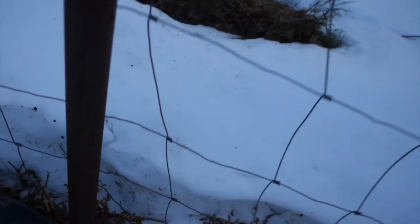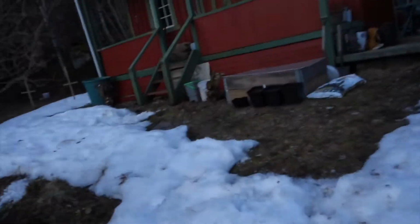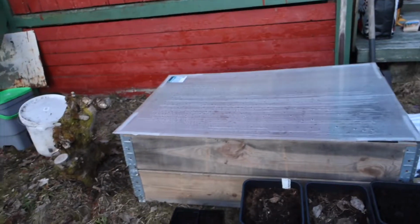Let's see if the snow will still carry me. I need these now. Okay, let's see if I can climb up over here. Yes. Okay, then we can look through this. The main part of the garden. So, in the front, snow in my boots. So in the front here I put up this winter.